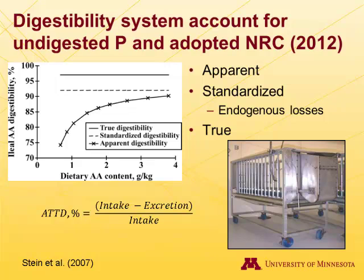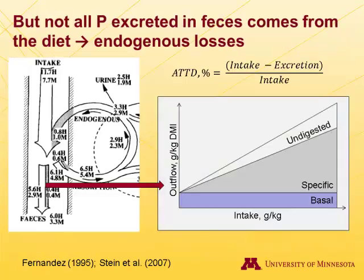Simply, what we do is put pigs in what are called metabolism cages, where we can do quantitative collections of feces. So we feed the animals, see how much they are eating minus excretion, divided by intake. That's the digestibility, and that's what is called the apparent digestibility. However, if I feed my animal and measure how much phosphorus and calcium are in the feces, part of what is in the feces comes from endogenous losses. So it comes from the body of the animal itself. Some phosphorus can be reabsorbed and dumped into the feces of the animal. So those are the endogenous losses.